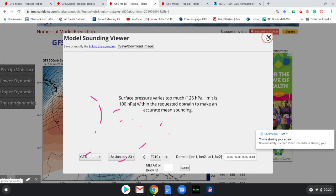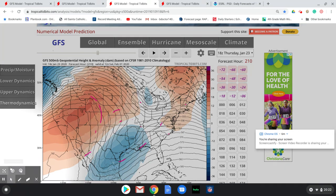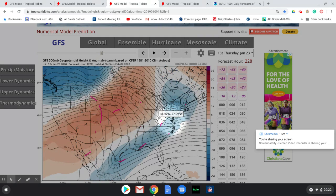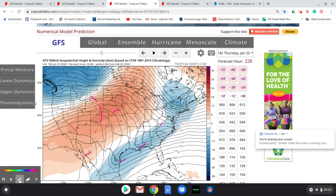Oh, here we go again. For the East Coast. Okay. So now as we go out, it's kind of strung out. That's never a good feature, because usually that means it's too progressive and the storm's already out to sea. Okay, and here you have a dipping jet. Northern jet finally catches up to the southern jet, and that's pretty much the end of that.